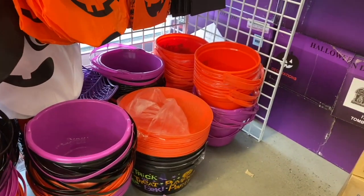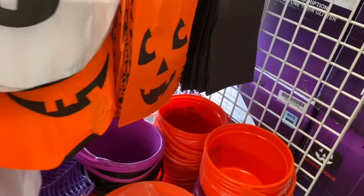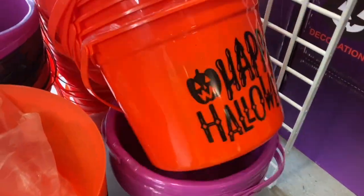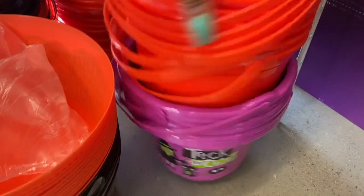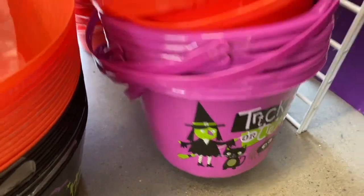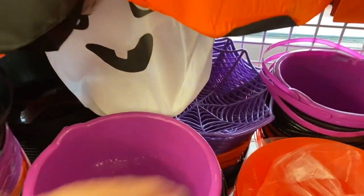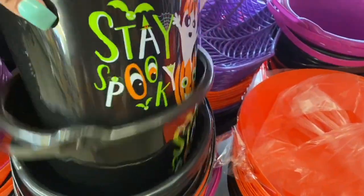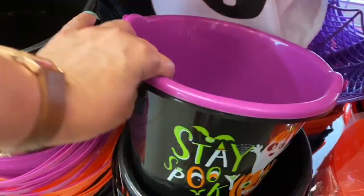So we have those containers down there. These are new, guys, to this Dollar Tree. And we have different kinds here. We have this one. What does that say? Happy Halloween. And the purple one. Okay, then we have these red baskets, and these black ones. Let's see. That's what the black one says.